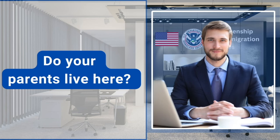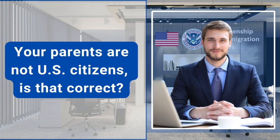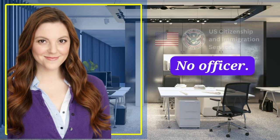Do your parents live here? No. My parents live in Mexico. Your parents are not US citizens, is that correct? Yes, that is correct. Did any of your trips last 6 months or longer? No, officer.